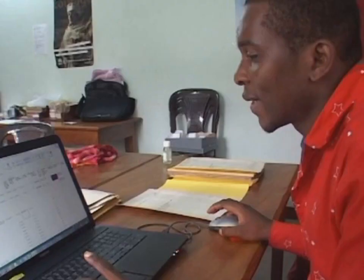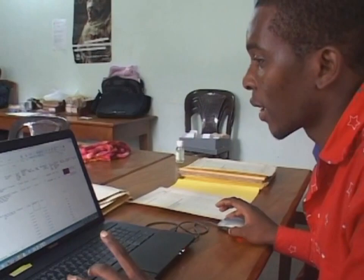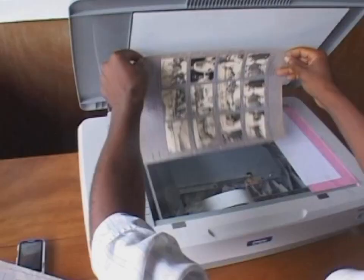This is a section for the listing. The software that we use for the listing is Microsoft Excel. And, well, we use the 2010 version for our work. After the documents have been scanned, we copy them to an external hard disk and then we transfer them to this computer.